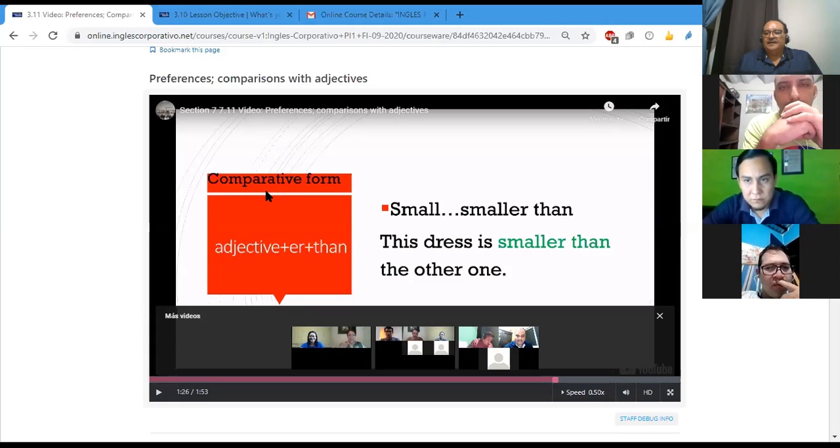For example, you can say, my house is smaller than my sister's house. So then you have the reference: my sister's house is small, but my house is smaller. So this is the reference that we get. If I change that sentence and use big, and I say, my house is bigger than my sister's house, then you know my sister's house is big, but my house is bigger. So this is one way you can compare two things using that.